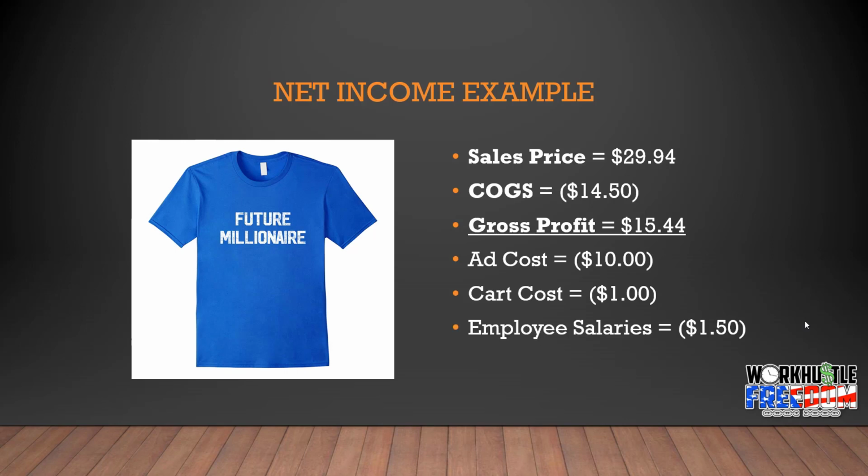Employee salary, this is kind of hard to figure out on a per order basis, but let's just say it's $1.50. That's pretty fair, especially if one person is doing 40-hour weeks and we do 50 to 60 orders a day, figure about $1.50. And then the net income, if you look at that, is only $2.94, which means your net income is only about 10% of your sales. So that person that said they were doing $10,800, if they're doing 10%, it's basically about $1,000.